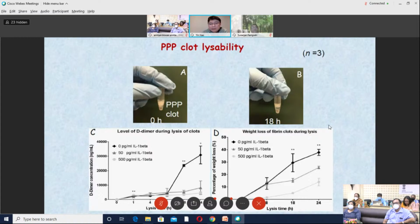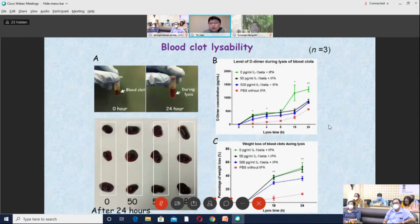So next, please. That's also the degradation study. One is we show you the fibrin size and so on. And also we directly measure the D-dimer, which is released when they degrade. So you can see another piece of evidence showing that the relation between the structure and the degradation is quite correlated. Next one, please.